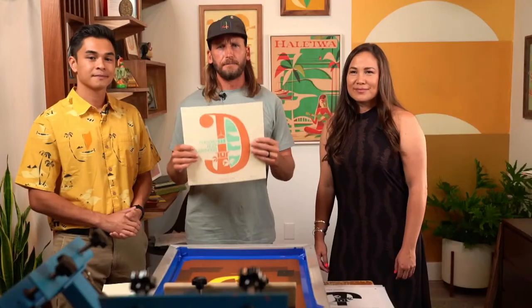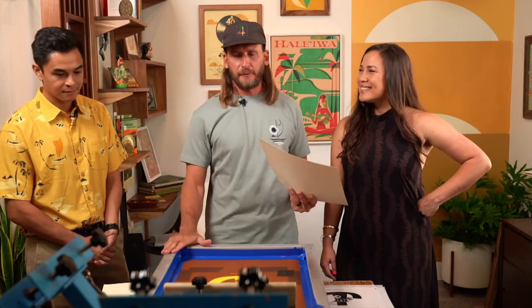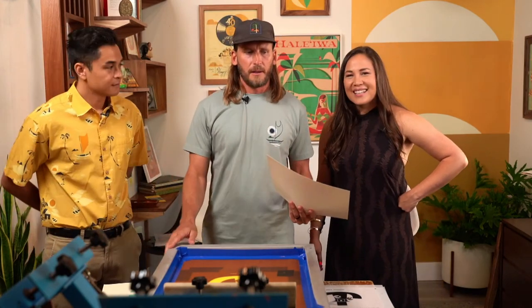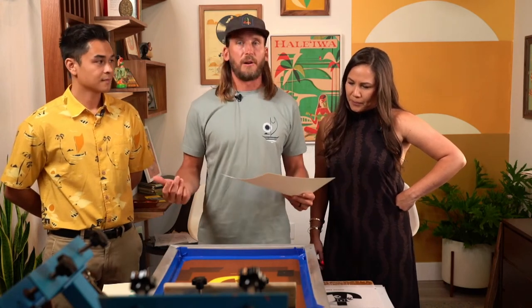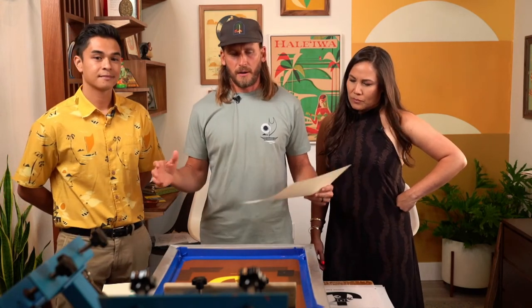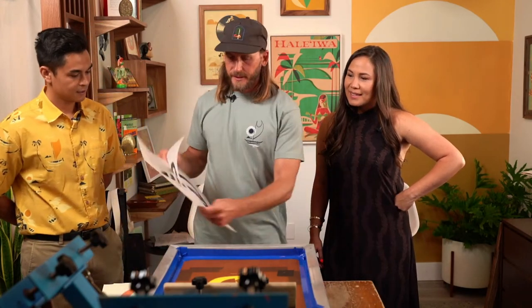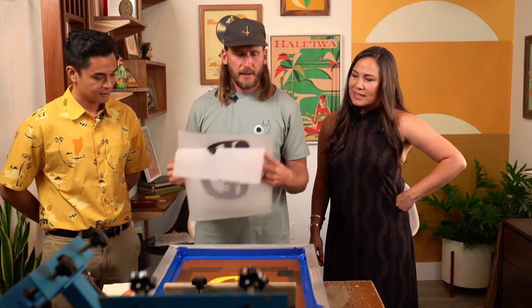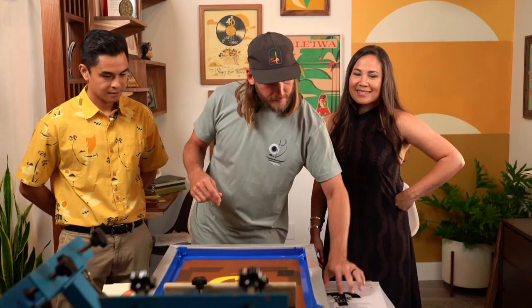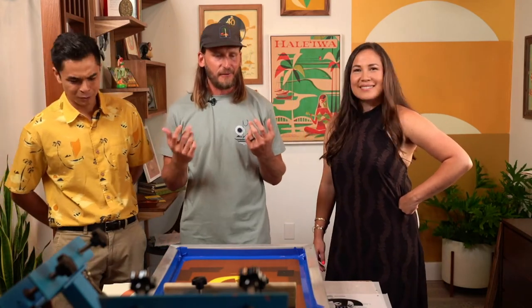So the D is Diamond Head Lighthouse. It's a two-color screen. I'll tell you just a brief run through with the process here. If you're not familiar with screen printing, it's basically a very analog process. So I'll take my art, I'll separate it into different colors. So each stencil you have here on acetate is each color that we're going to be printing. I even did you a solid and printed one color already. So all you got to do is do one color. I'll make it easy for you.